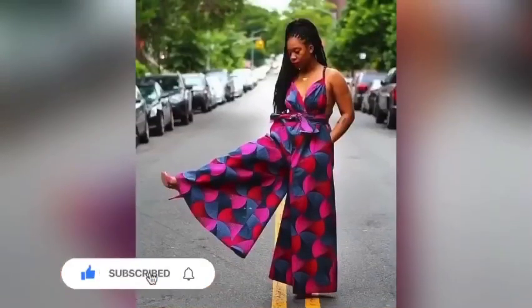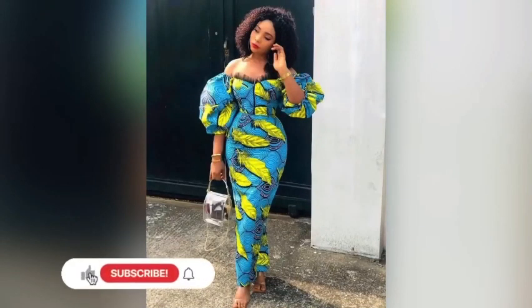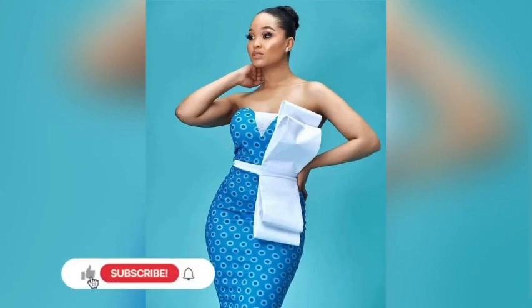It's very beautiful. This very playful playsuit, jumpsuit or playsuit, anyone they call it, as long as you have gotten the design. This beautiful gown, I love it. I love the style. I love how simple it is. I love the hand. I love the neckline. Yes, this is a photo shoot inspired outfit. I love the white bow by the side. So very simple gown. It's very, very simple.